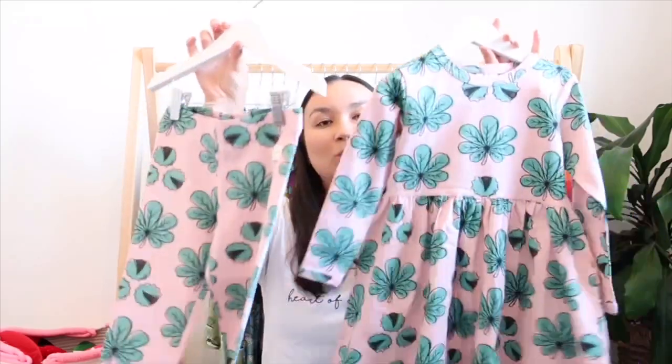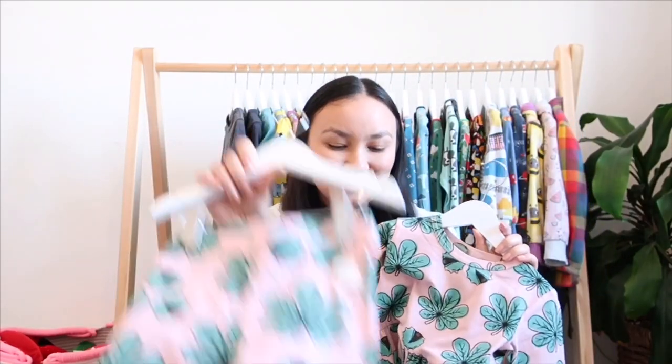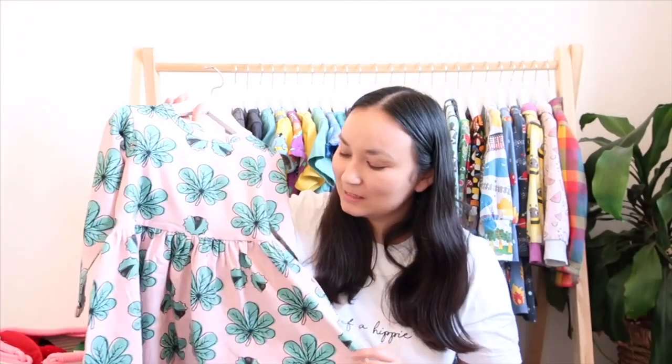So starting off, I got this really cute horse chestnut print. And I got this both in the dress and the leggings because when I saw it, this was the first piece that I knew I had to get for Riley. Every fall, well, I say every fall, she's only 3 and a half. Last fall, we collected conkers and Riley loved that. It's like a thing in the UK.